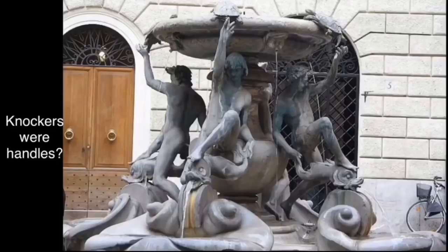There's a lot of stuff. Here's one of those fountains. I mean, look at the size of it. Are you going to wash your hands in that fountain and lean over? See those knockers hanging out there? Those are guys. I'm not talking about that. I'm talking about the knockers on the left. They were door handles, maybe? Maybe.